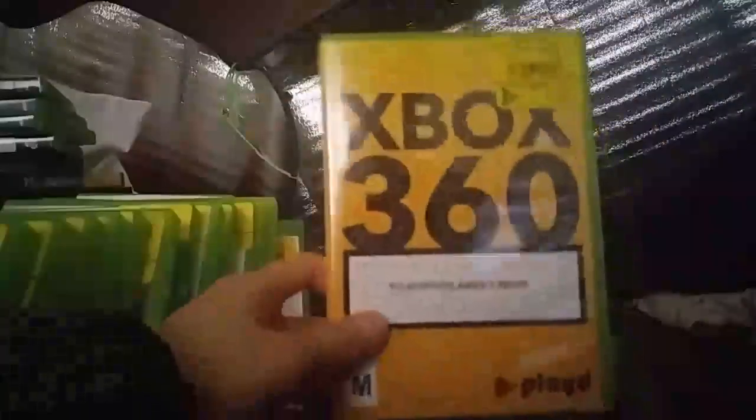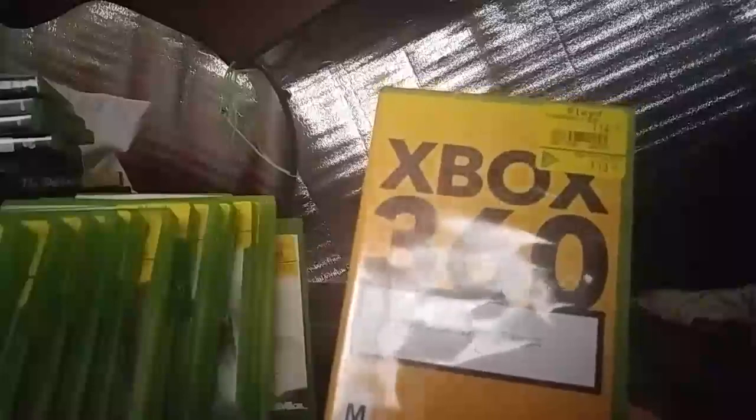So that's neat. Borderlands 2, this is the Xbox 360 version. Much like the original game, you can transfer your data over to the remastered version. And much like the first game, it's also getting a release on Switch later this month.